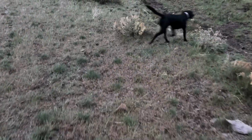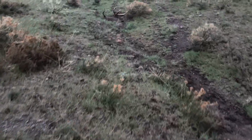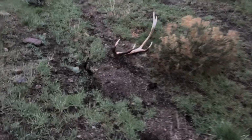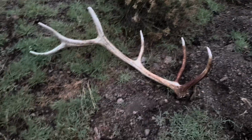Well, guys, it's not my other side. It's a different bull. At least I think it is. Yep, definitely a different bull. So we got 2 sheds to match up in here. It's not a bad bull.